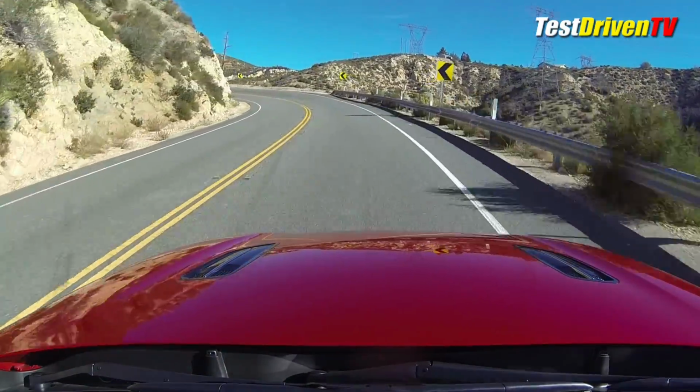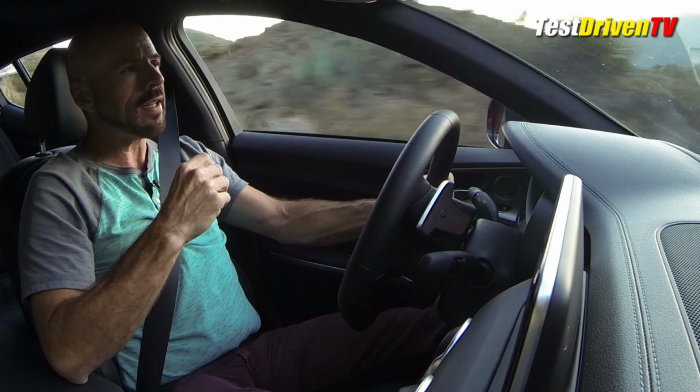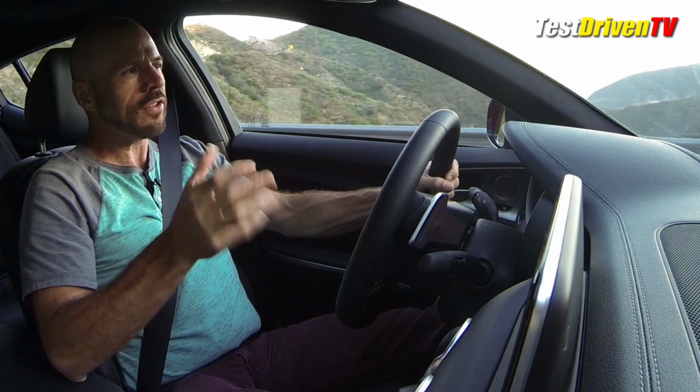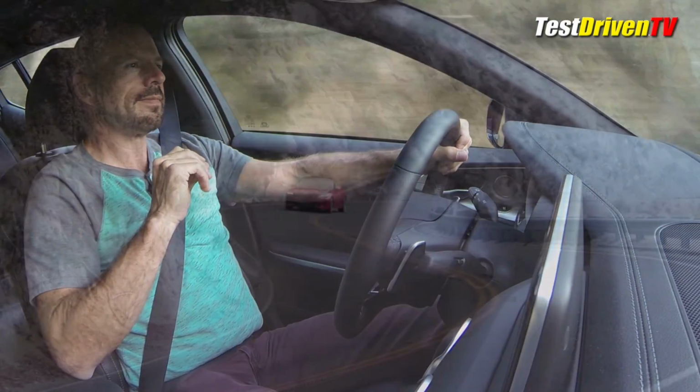Very little turbo lag. It's got lots of torque right off the line, and it really does feel like a V8 in all-around driving. And this transmission, very well sorted. So I'm very happy with the powertrain.